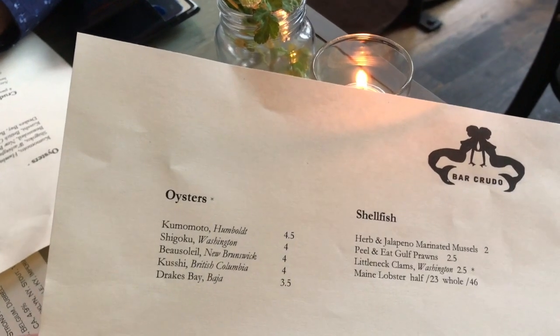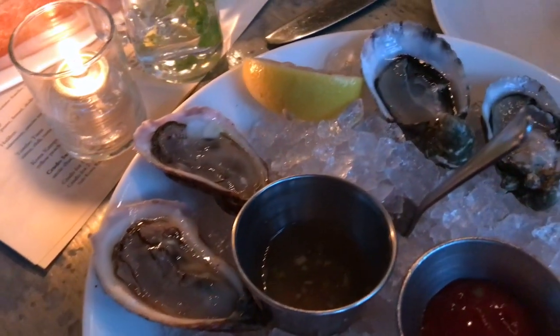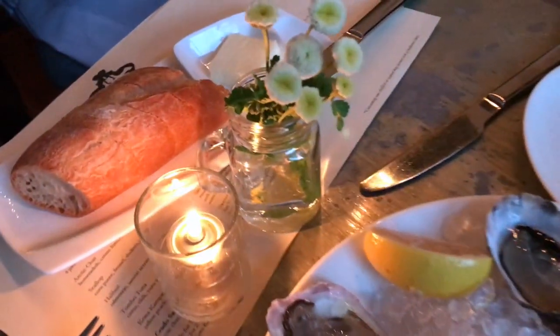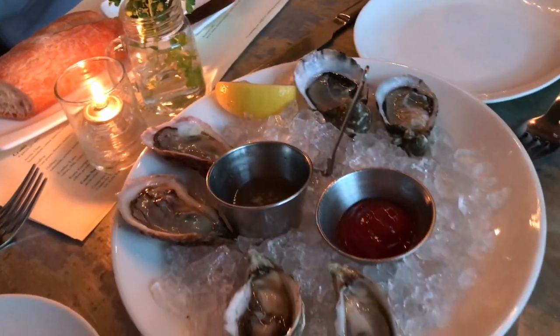Next up was oysters at Bar Crudo. We had Beausoleil, Komamoto, and Shigoku oysters. And actually the Shigoku were my favorite. I'd never had this oyster before. It's from Washington. Super deep shell, in fact. Take a look.